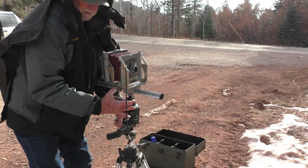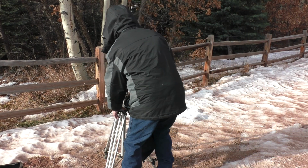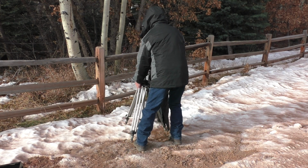On this shot, I like the fence that is cropping the aspens in the background. The fence post and the top rail is acting like the cropping L's that I use when I crop my pictures on my contact sheets.